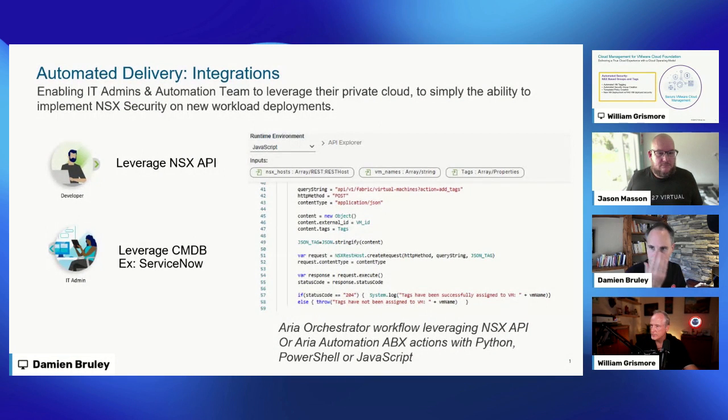Just let me know if you see that. But just some example of what you could do. So Aria Automation, again, uses an orchestrator, where you could send some API command and do exactly what Jason showed you with the UI. Like this one, for example, there's maybe 10 lines on that. It's exactly what Jason just did, assigning a tag to a single VM. It can be many tags. You see that's an array of properties, so tag could be anything else that you want, and it's just a single API. And everything is integrated with Aria Automation. So you could benefit from the orchestrator.